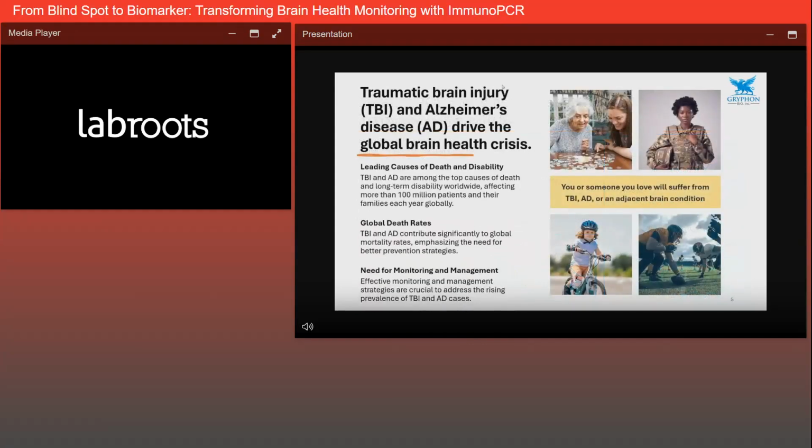We're really focused on traumatic brain injury and Alzheimer's disease because these really drive the global brain health crisis. There are actually more than 100 million new patients each year globally for TBI and AD. Unfortunately, that means that you or someone that you love is likely to suffer from one of these diseases or some adjacent brain condition. About 1 in 5 of us will get traumatic brain injury by age 65, and 1 in 13 of us will get Alzheimer's disease by age 65, with higher numbers if you have risk factors. For example, traumatic brain injury is a risk factor for Alzheimer's disease, along with, of course, age and various genetic factors. So there's a real need to come up with better prevention strategies. And to do that, we really need to monitor and manage the patients, especially since the world is getting older.